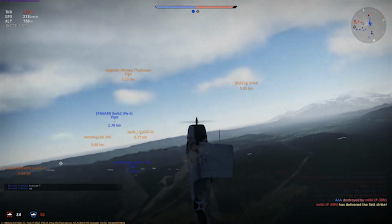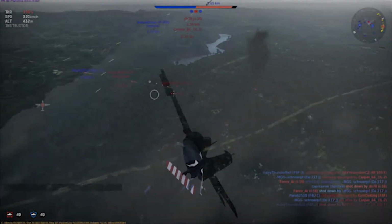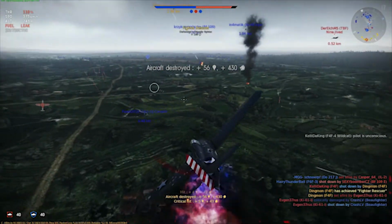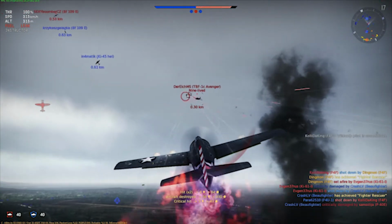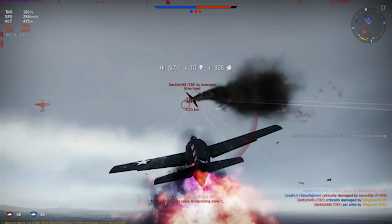The F4F-4 is a Rank 1 aircraft with a battle rating of 2.3. It has a maximum speed of 499 kilometers an hour, a turn time of 21.2 seconds, and a rate of climb of 10.6 meters per second, and has a primary armament of 6 .50 caliber M2 Browning machine guns with 1,440 rounds. Both variants can be loaded with two 100-pound bombs.